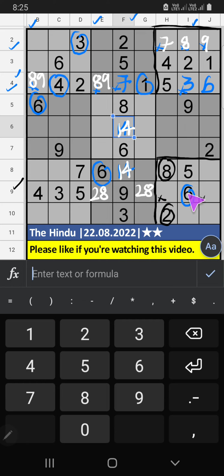Ninth row, 2 numbers are remaining, 1 and 7. Column J, we have 1. So 1 can't come in the cell, 1 is confirmed here. Then 7 is here. 10th row, we have 3. So 3 can't come in these cells, then 3 is confirmed here. 9th grid, 2 numbers are remaining, 4 and 9. Column I, we already have 9. So 9 can't come in the cell, 9 is confirmed here. Then 4 is here.